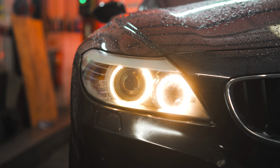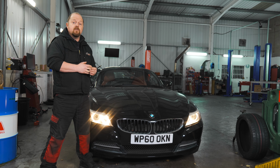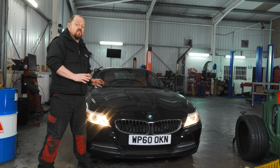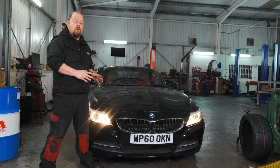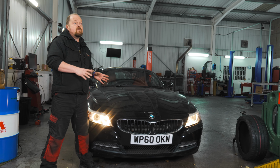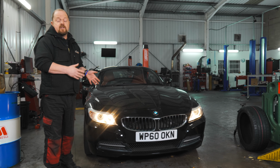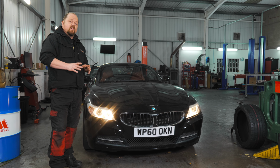So if you've got one, or you're thinking about buying one, check with your dealer. You can also check online with the government website to see whether this still has an outstanding recall for the battery cable. Other electrical issues with these vehicles, they're not too bad. Despite the age of some of these cars, the electrical systems are pretty good.